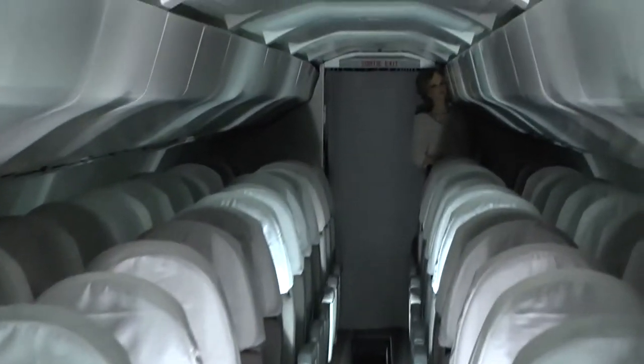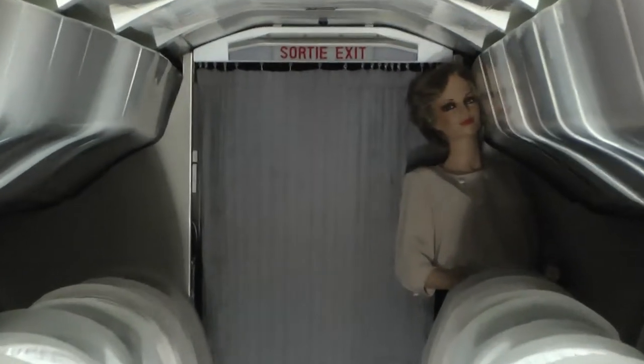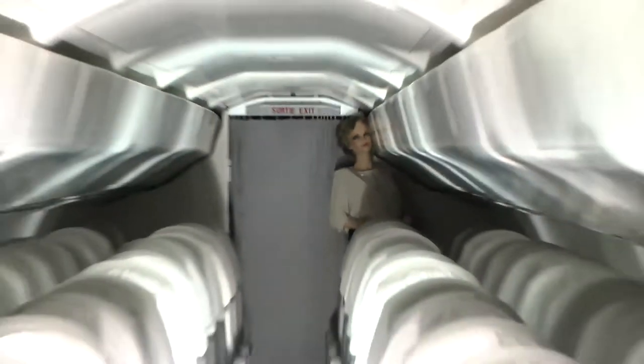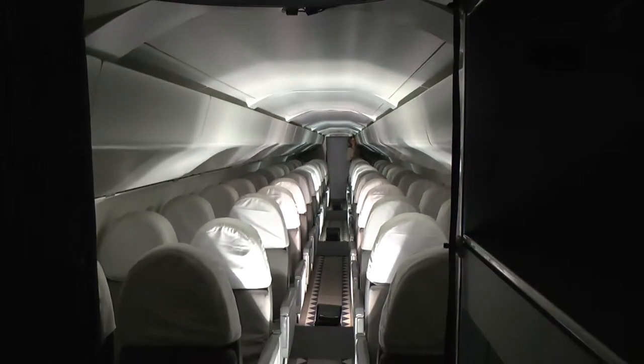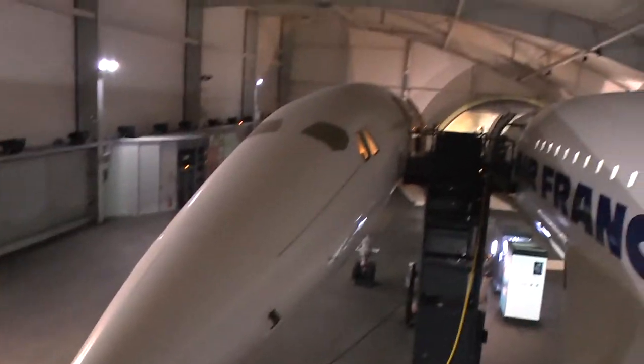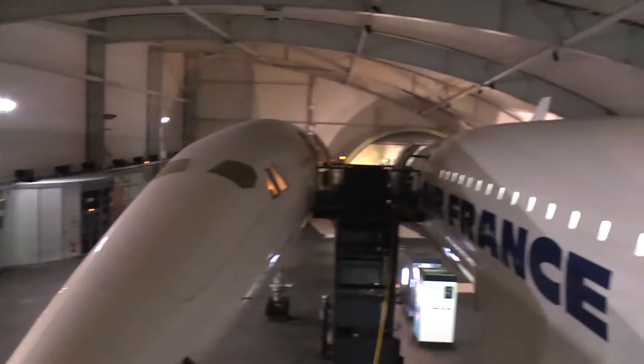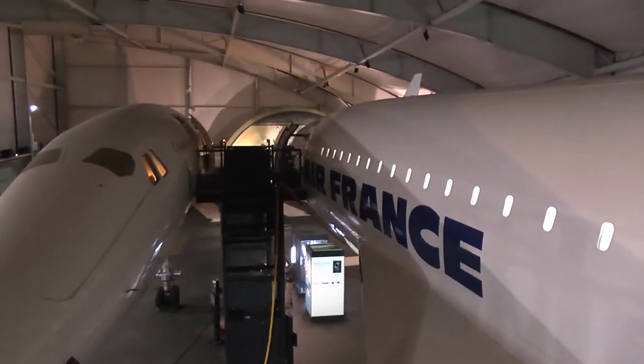And they even have a stewardess back. Right. And let's get out. And here you see the different nose of the prototype, which they changed after. These are the two Concordes right next to each other.